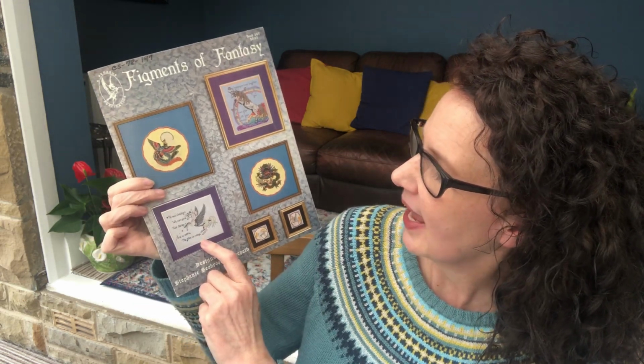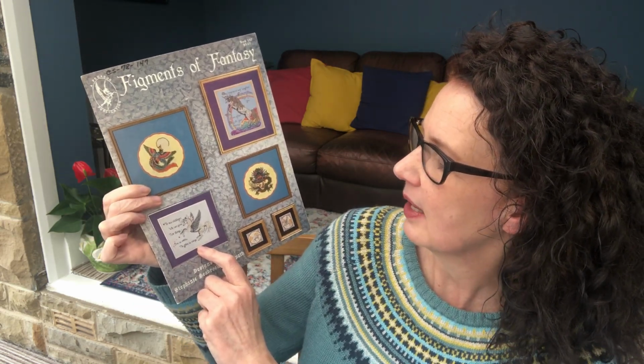Aww. And then we've got a Pegasus here. To our children, we can give 2 things. One is roots, the other is wings. Oh, I like that too.